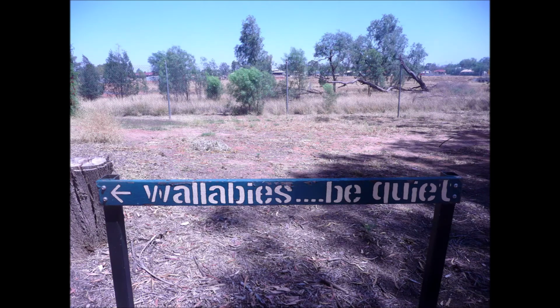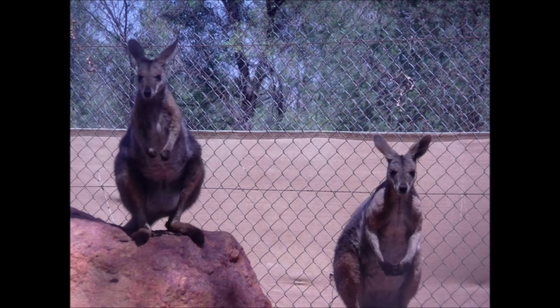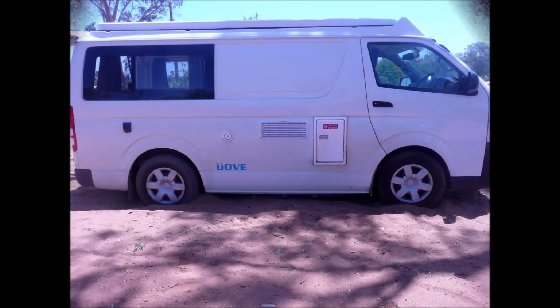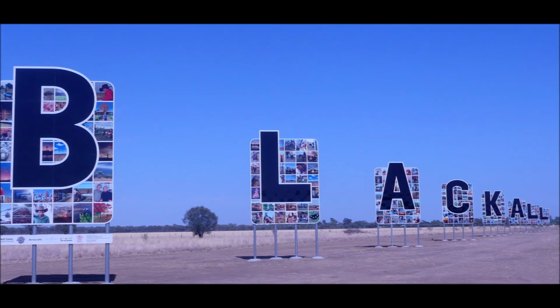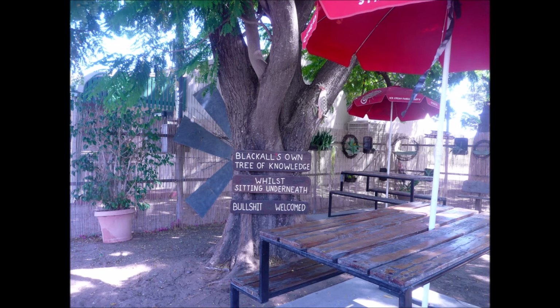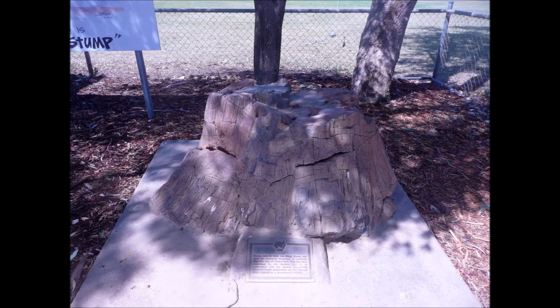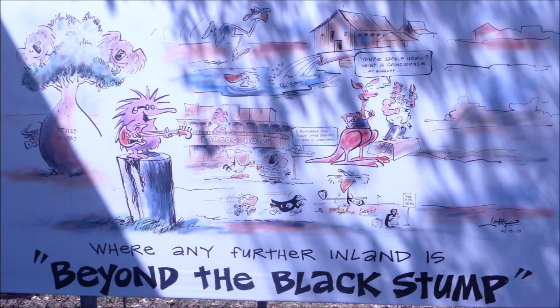Then I went on to see the wallabies at the Parks and Wildlife Centre. Drove on to Augathella and got stuck in bull dust while I was looking for a shady spot for lunch. On to Blackall, colourful signs. The Black Stump and beyond.